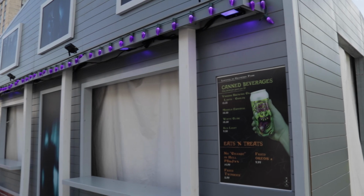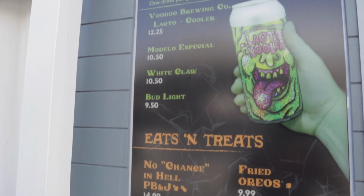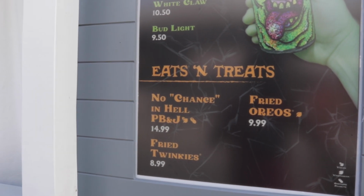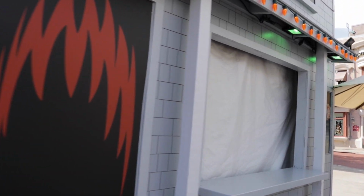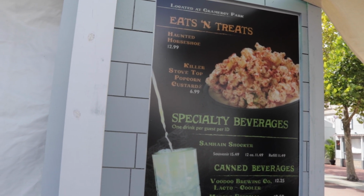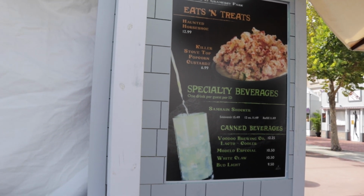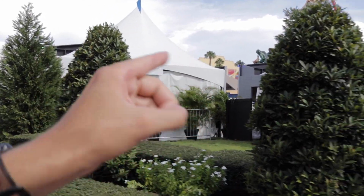Okay, actually, I lied, because if I look at the menu now, then that'll save us a little bit of time when we actually come to the event and we decide what we want in advance, because it's probably going to be pretty chaotic. So they have a No Chance in Hell PB&J, fried Oreos and fried Twinkies. And then this one right next to it, what does this one have? This one has a Haunted Horseshoe and Killer Stovetop Popcorn Custard. Mostly I'm just talking about the foods, and then all of the specialty beverages and canned drinks are there as well. So that was those two, right across from the bar.